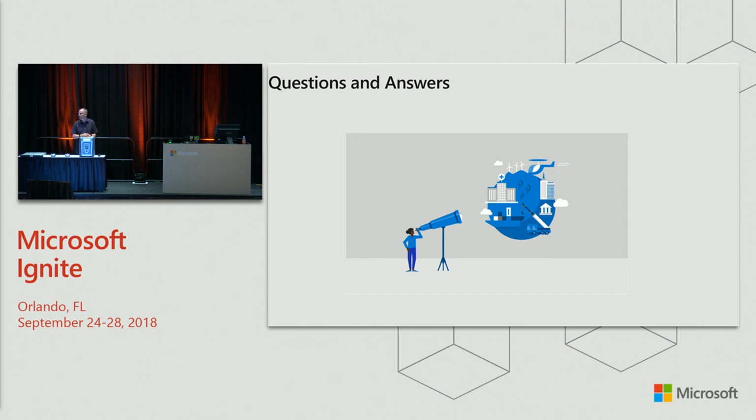Did I see that the Data Box Disk cannot be synced to Azure Files yet? So the question was, can Data Box Disk support Azure Files? At this stage, it's Azure Block Blob and Page Blob, so it doesn't go to Azure Files today. Other questions? Yes.